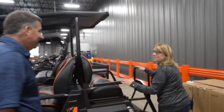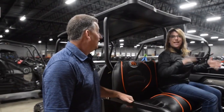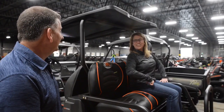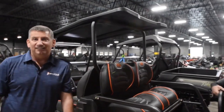Yeah. Look at these back seats, though. I will tell you, this is so comfortable. I'm a grown person, and this is super comfy. I'm a grown backseat driver. Yeah. With my cup holder right here, I'm ready for the 4th of July. Huge, yeah. So excited about this product here.